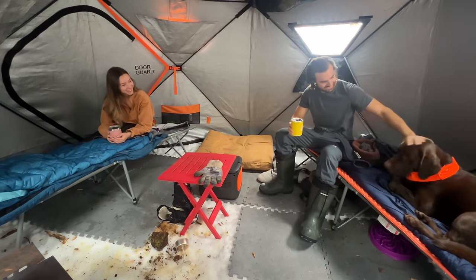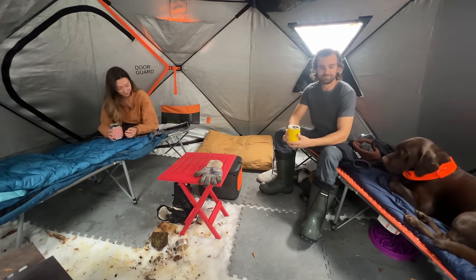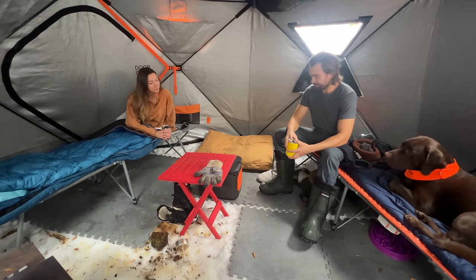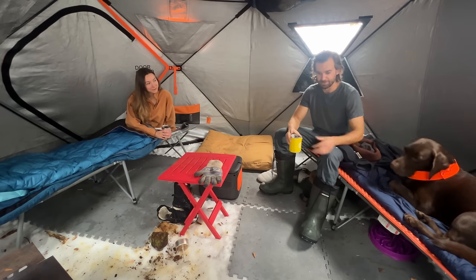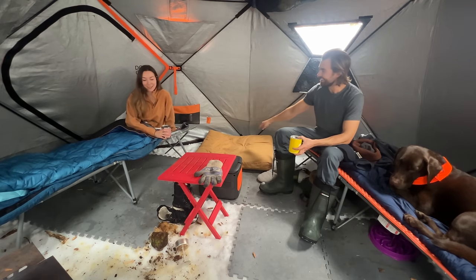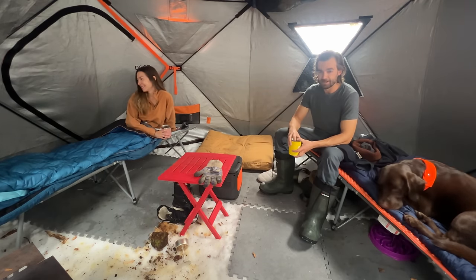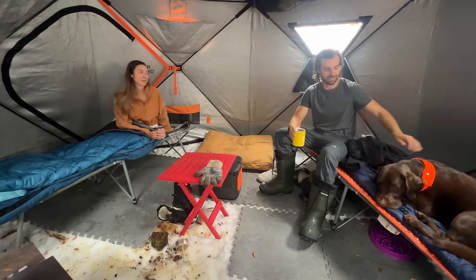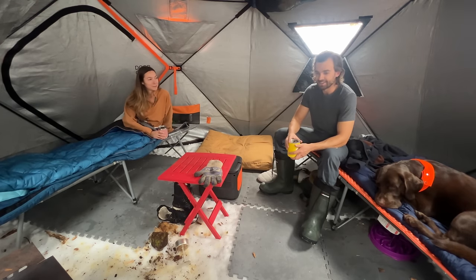I'm the winner. It was a bit of a battle last night with the dog. He really wanted to be up here with me, but I really wanted him to be on his bed. I think he did sleep on his bed for some of the night, but definitely he spent a lot of time on here, which led to a lot of sleepless hours.